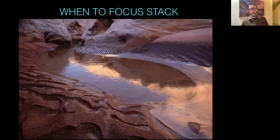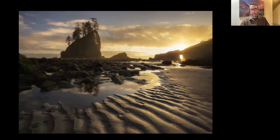I like to use as few frames as I possibly can get away with. So in this shot, I couldn't get everything from front to back in focus, so I needed to focus stack. All right, here's another example. Getting super, super close to the foreground to really create this dynamic foreground of radiating lines. My camera's inches away from these ripples in the mud, so there's no way that I could focus on the reflection and stop down to even f/22 and get it all in focus.